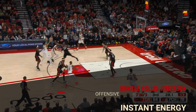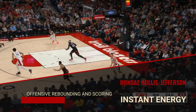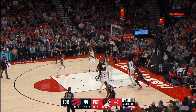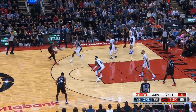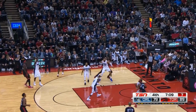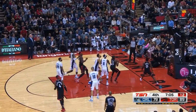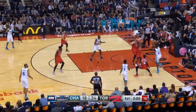I think one of the most entertaining aspects to Hollis-Jefferson's game is his willingness to get his hands dirty, throw his body around, and fight for loose balls and offensive rebounds. He has a nose for the ball, and unlike a lot of offensive rebounding specialists, he doesn't always try to force up a shot when he gets the board. He's perfectly content kicking the ball back out or passing it to an open teammate.